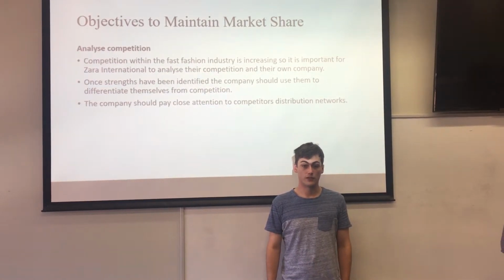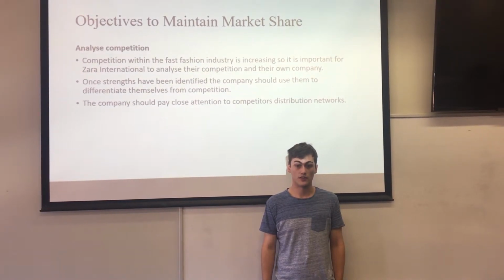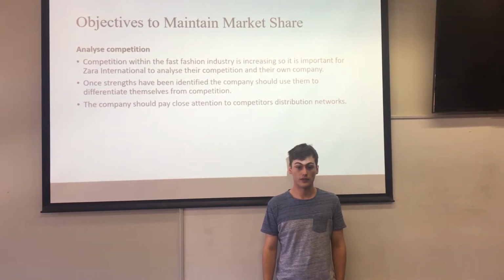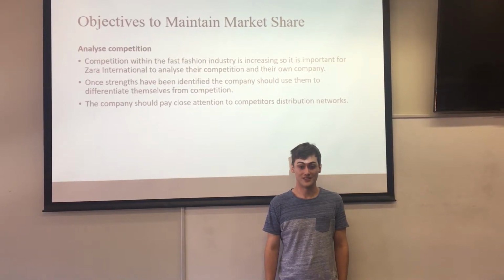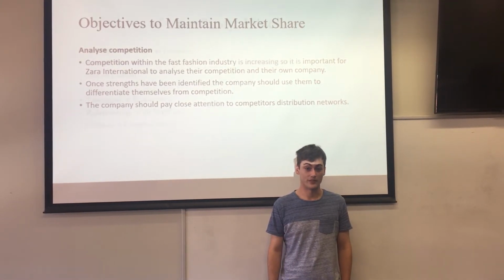As competition on factors such as fashion trends, price, garment quality, and customer service continues to increase, it is important for Zara to continue to analyse their competition, finding points of strength and weakness within themselves and their competition. Once their own strengths have been identified, they should be used to further differentiate themselves. It would also be beneficial for the company to pay attention to the competitors' distribution networks. Despite the efficiency of their own network, improvements in technology and other factors could produce more efficient distribution methods.